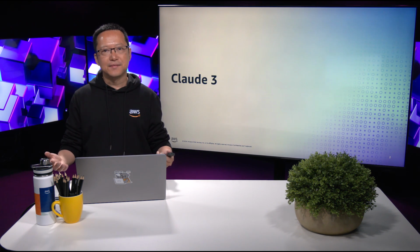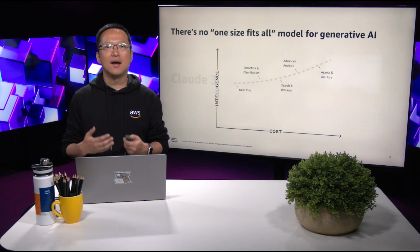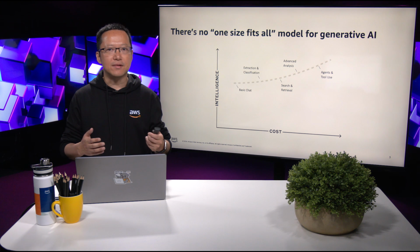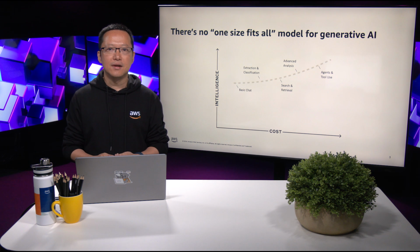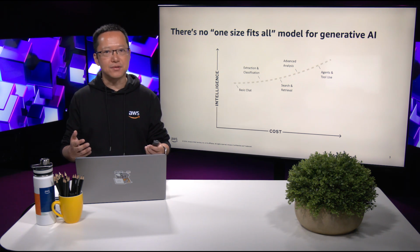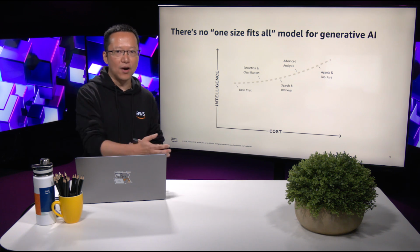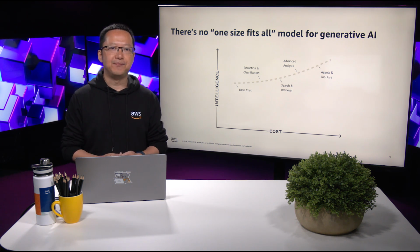Let's get started. First, we will take a closer look at the Claude 3 model family. Generative AI isn't a one-size-fits-all solution. Through customer conversations over the past years, we've identified diverse enterprise use cases. These cases require balance between model intelligence, speed, and quality. But the priority for each case is different.